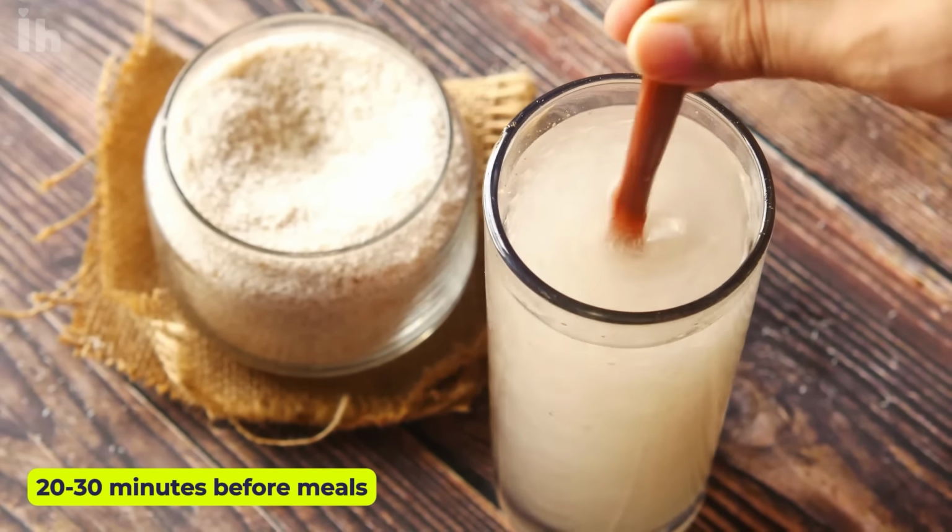5. Berberine. Berberine stands out because we understand exactly how it works. It activates an enzyme called AMPK, which regulates how cells use energy. This same enzyme gets activated by exercise and calorie restriction. Berberine also reduces glucose production in the liver and increases glucose uptake in muscle tissue.